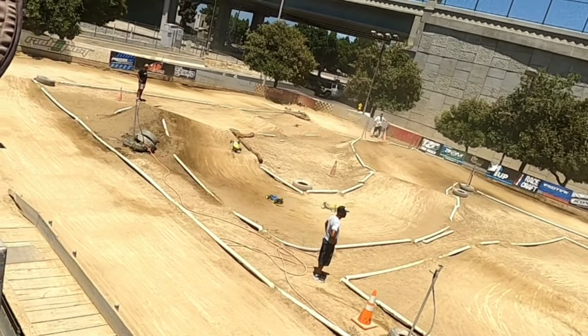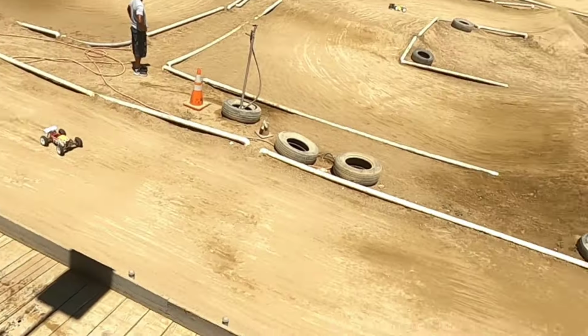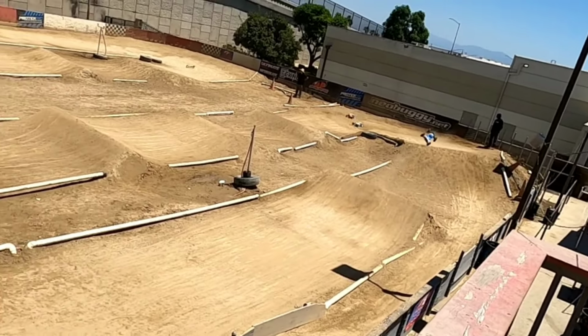Oh shoot, I hit the turn marshal. So you guys can head over to Sunday night tomorrow for 6 p.m. and we will still be out.